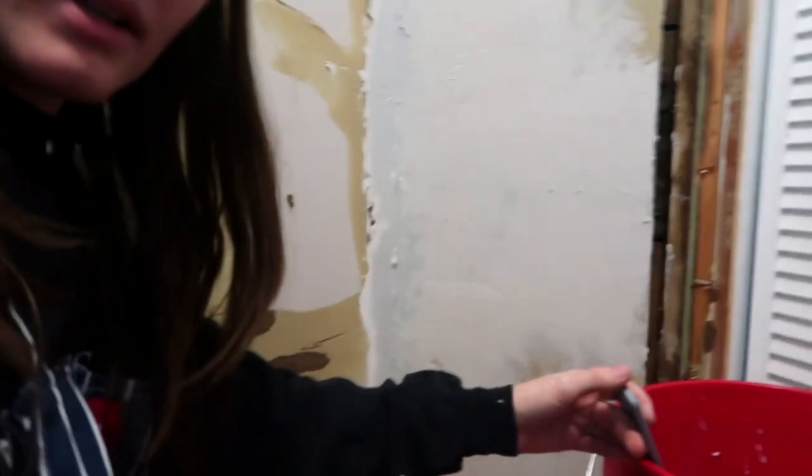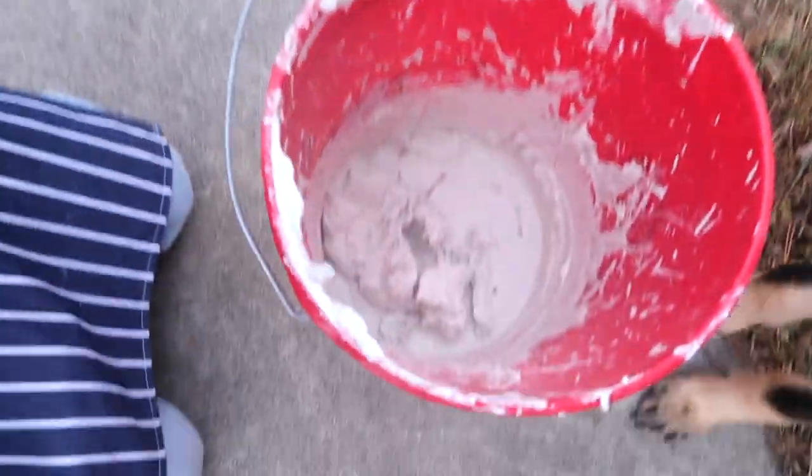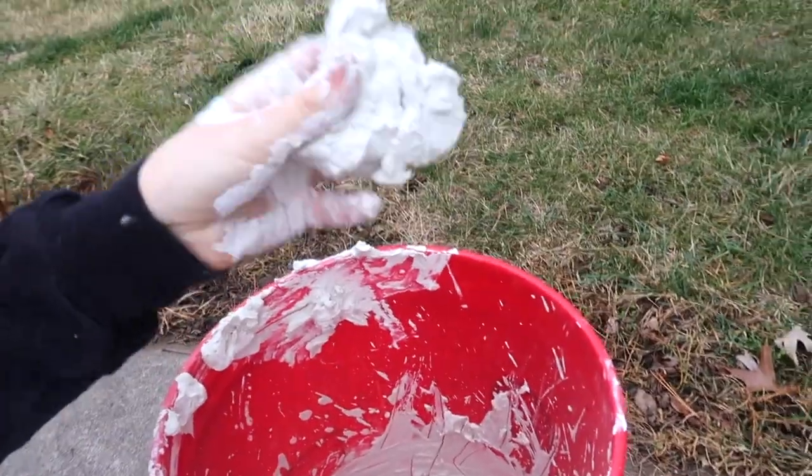Yeah, keep going. You're gonna dry up. You're gonna get all crusty. When they say it dries quick, they're not joking. So we had to discard all of this. It all went to waste because it dries so quick. And you don't want it to be soupy because it's so messy and watery, but it dries so fast, you almost have to start that way.